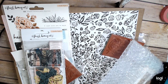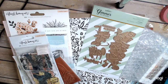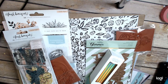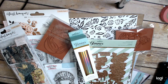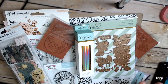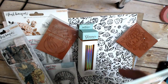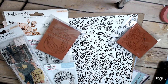I got, I don't know if it's all here. Well, this is my Glimmer foil system. I really need to get going and foil all the things. So I'm probably going to have like a foil weekend and just go crazy. Once you get the stuff out and you start heating everything up, it makes more sense to do a bunch at once. This one's a really fun one. It's kind of a Crafty Hugs one. I thought this would be a fun one to play with. It came with my kit, and it came with this foil, because I need to put stuff away.